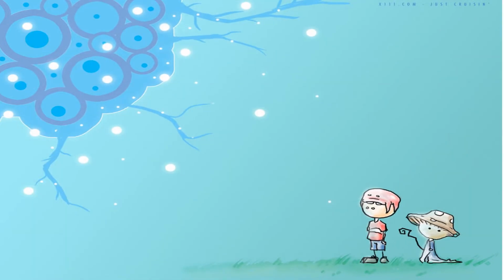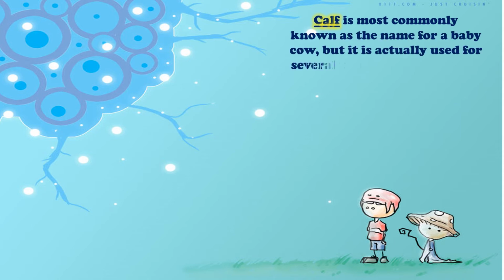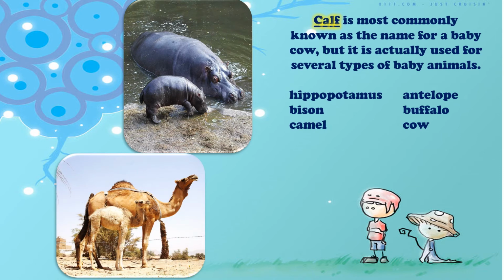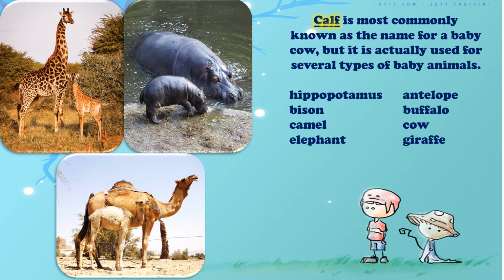The calf is most commonly known as the name for a baby cow, but it is actually used for several types of baby animals. For example, the hippopotamus, antelope, bison, buffalo, camel, cow, elephant, giraffe, moose, ox, reindeer, rhinoceros, whale, and yak. So all these animals have their babies called calves.